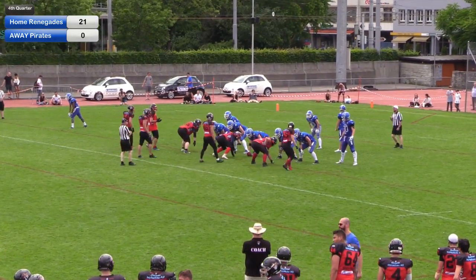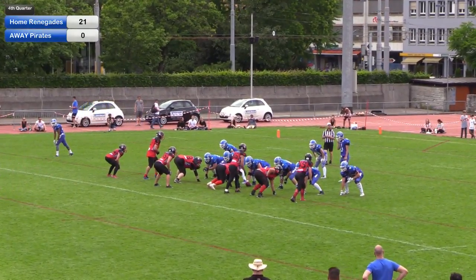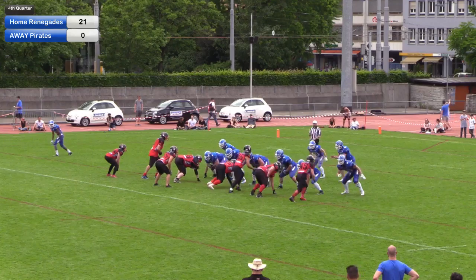You need to know about football. It's very strategic. It's very physical sport. But it's just as much a mental sport as is a physical sport.